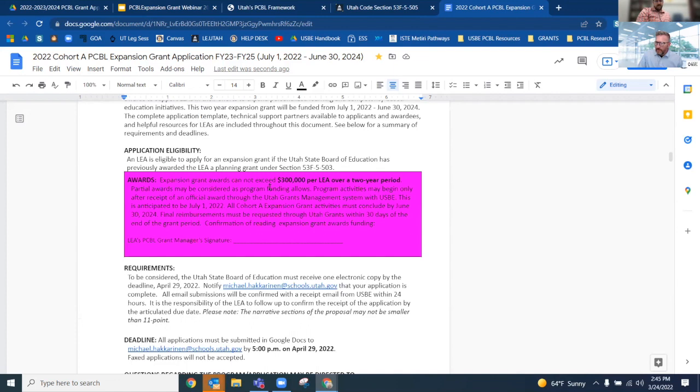First one, awards. We need your grant manager's signature right there. You can type in your name, copy and paste a signature, whatever you need to do, just verifying that you understand this explanation of the $300,000 over the 2-year period.